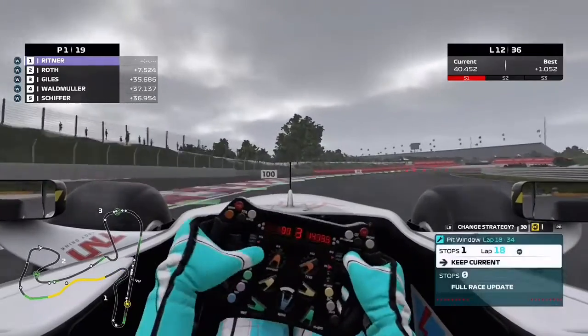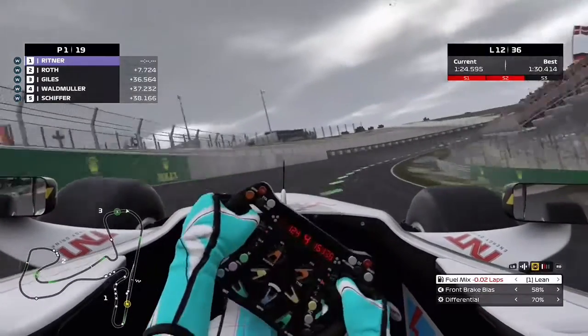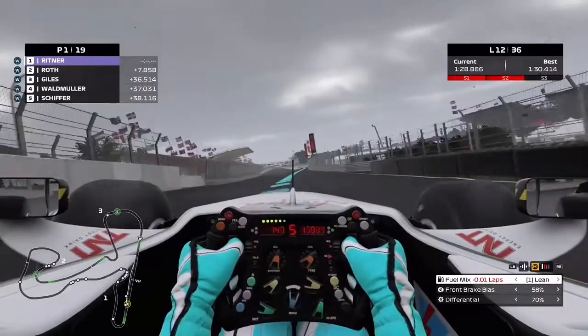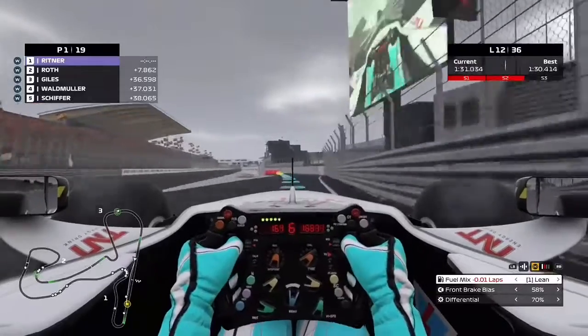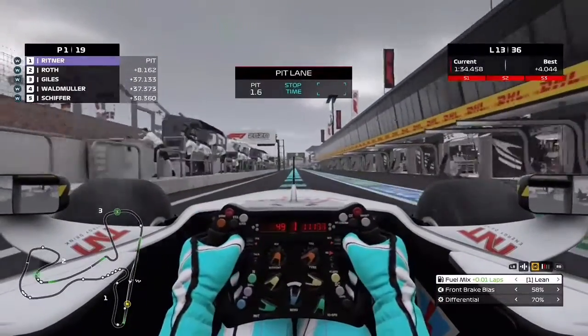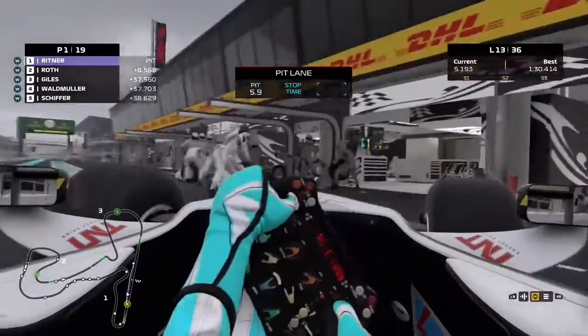So, yeah, we are getting ready to box because our tires are dead and we don't want to have a Brazil again. Out of the curve, we're heading in. We're going to pit for dry tires this time because, as you can see, the rain has cleared up. We're getting ready into the box.